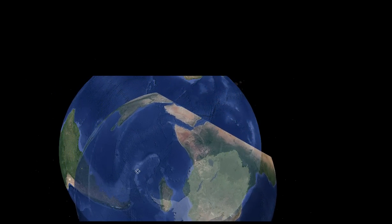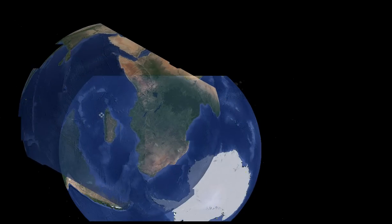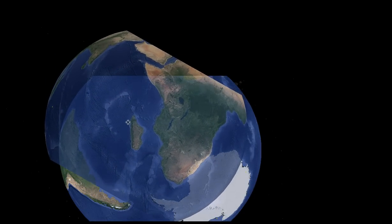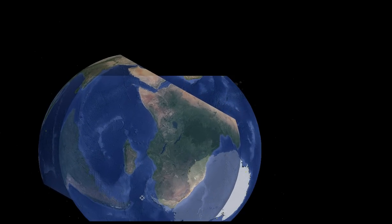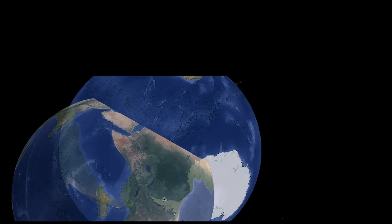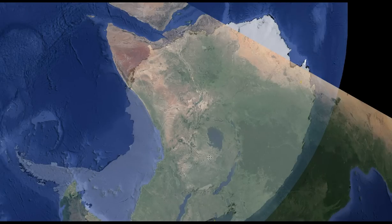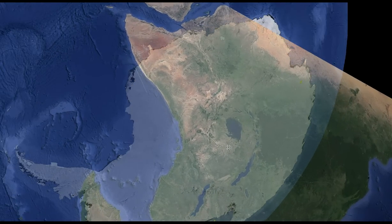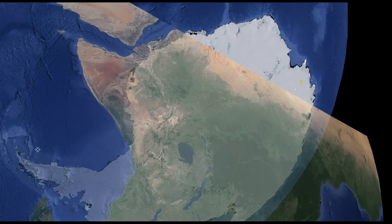See how this lines up? Check this out, we'll do it like this. This part lines up here. This is fitting into here, I guess. And what I think's going on is that there's a tunnel. I think there's a tunnel in Antarctica, and I think this is going to go here, of course.